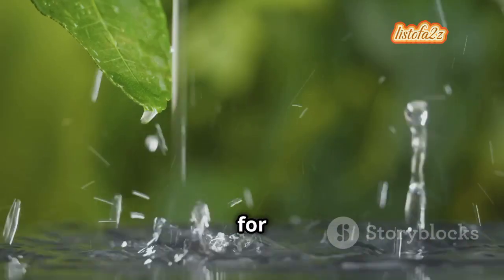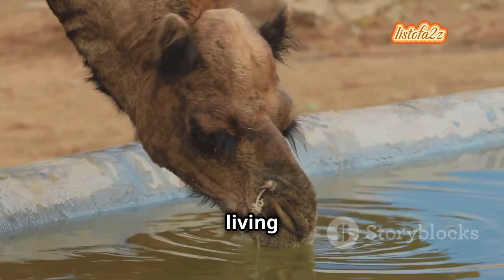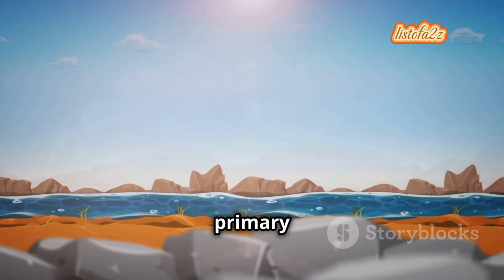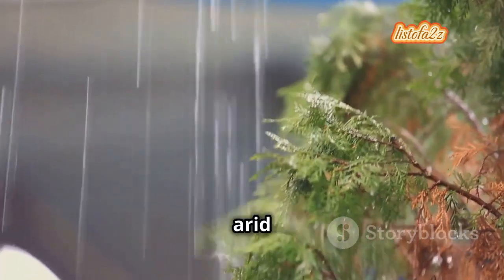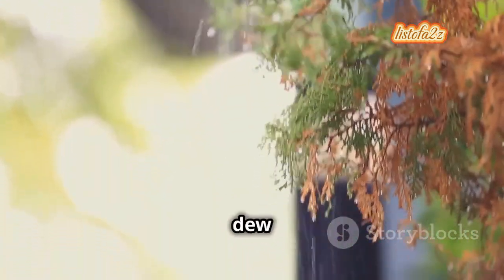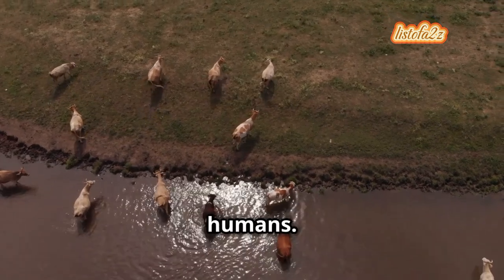Water is essential for all life on Earth. From the smallest insects to the largest mammals, every living thing needs water to survive. We often think of rain as the primary source of water, but what about regions where rain is scarce? In these arid and semi-arid environments, nature provides alternative sources of water like dew and fog. These hidden reserves can be a lifeline for both animals and humans.